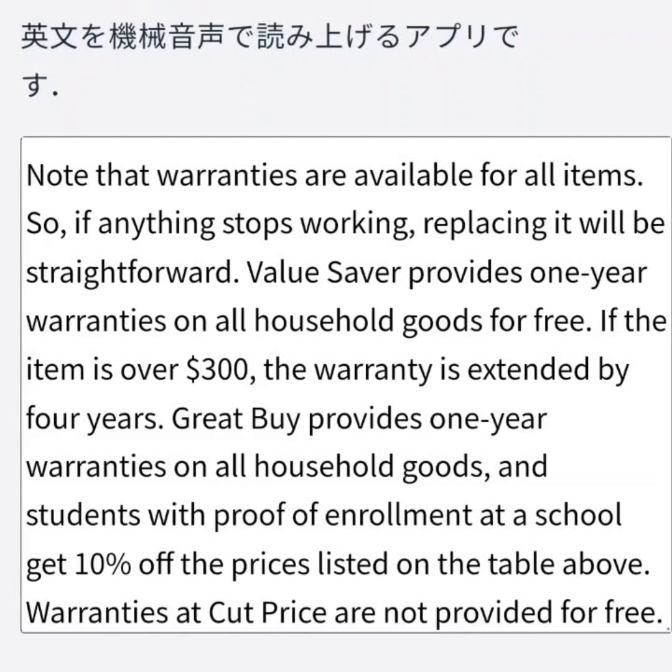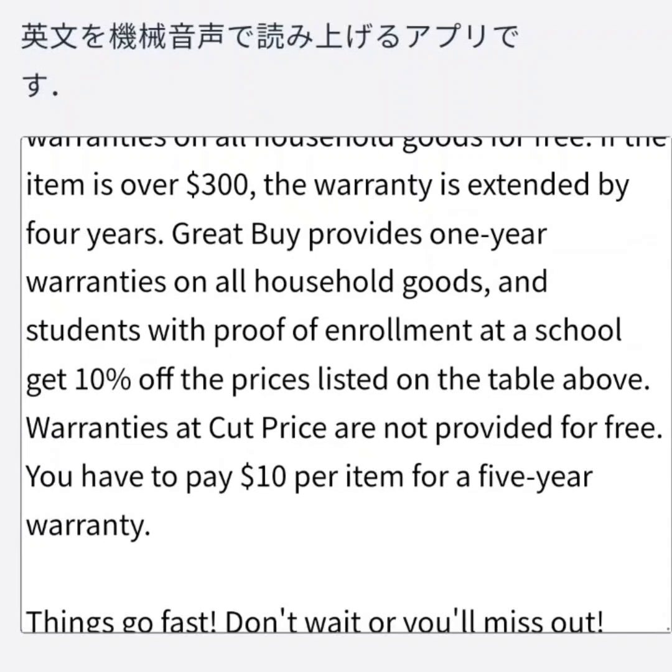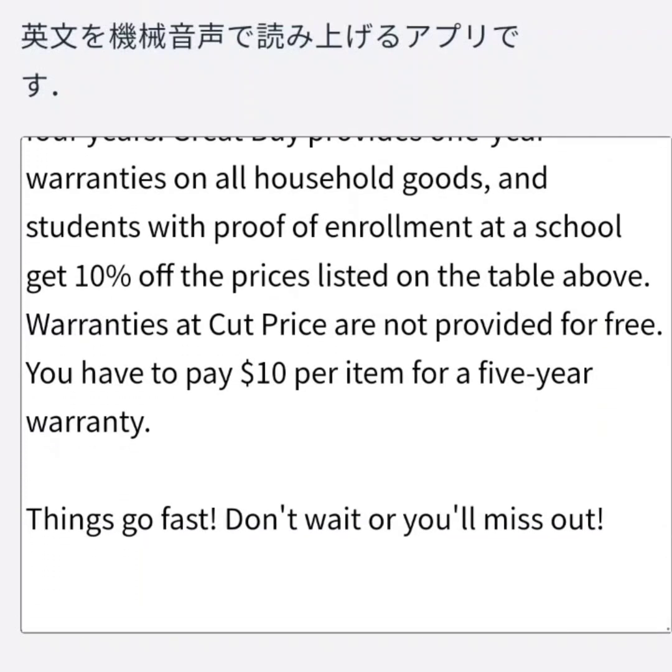Great Buy provides 1-year warranties on all household goods, and students with proof of enrollment at a school get 10% off the prices listed on the table above. Warranties at cut price are not provided for free. You have to pay $10 per item for a 5-year warranty.